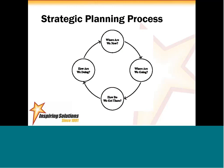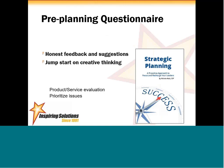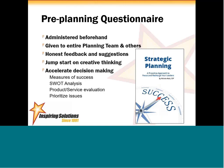For those of you who are familiar with strategic planning, it is an ongoing process. As you see here, the 4 key questions that we ask our clients to answer: where are we now, where are we going, how do we get there, and how are we doing? And each of those phases can be addressed ahead of time with a pre-planning questionnaire. So before we go in and facilitate strategic planning, we'll administer this, and the examples of the 7 questions are listed there on your handout, given to the entire planning team.